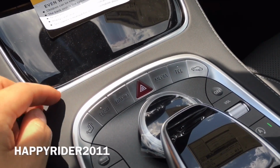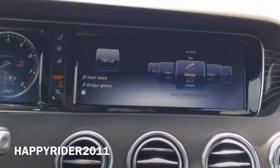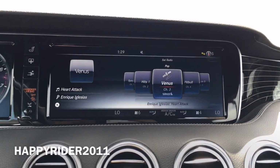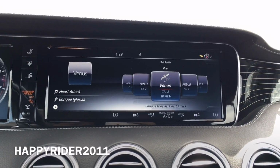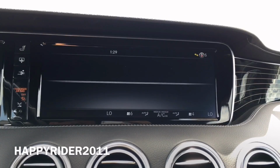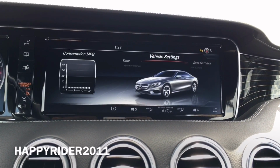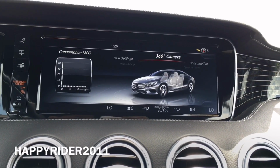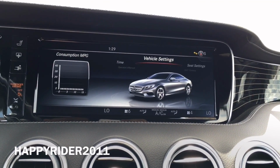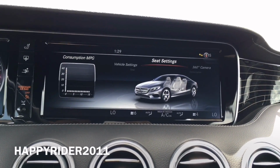And here is the different display selection from navigation to audio, media, and telephone. Here's the navigation view, radio view, media view, and telephone view. Here's the different core setting menus. Again, looks very clean and futuristic. Just showing you the different views here.